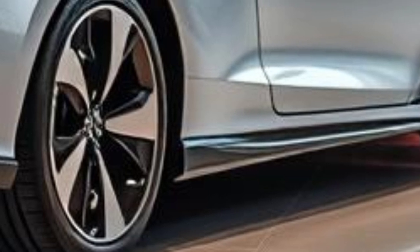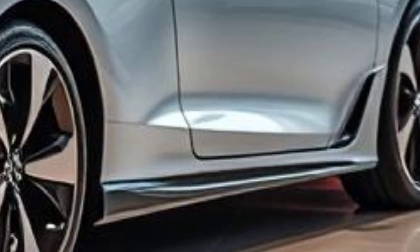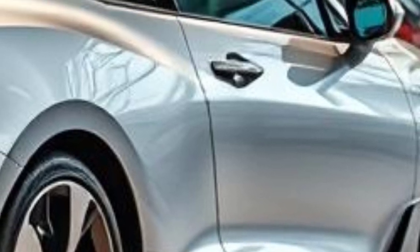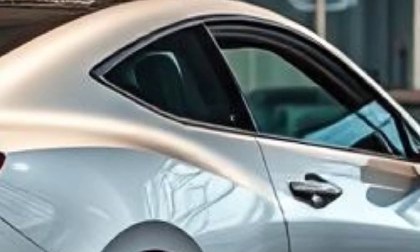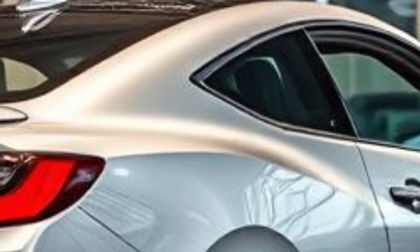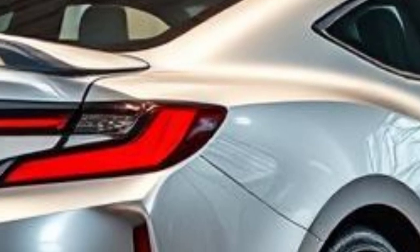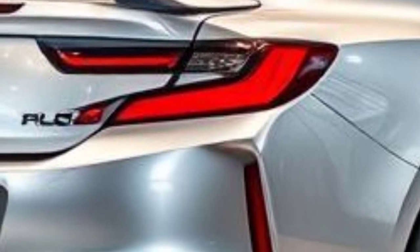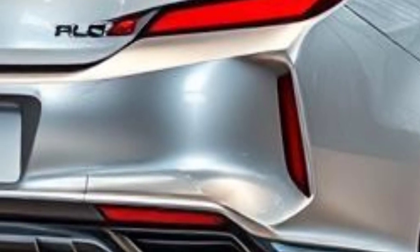Beyond the car itself, the return of the Prelude represents something bigger for Honda. It signals a renewed commitment to building fun, engaging vehicles in a time when many automakers are shifting focus purely to crossovers and SUVs. It shows that there's still room for excitement, still room for passion projects, even in a world of regulations, emissions targets, and autonomous driving. The Prelude is a reminder that cars can still make your heart race, even if they do it a little differently than before.